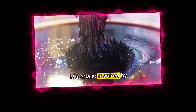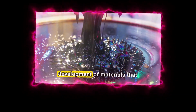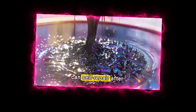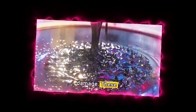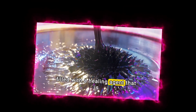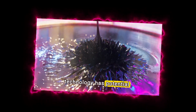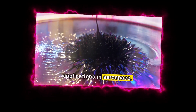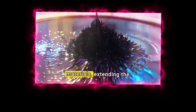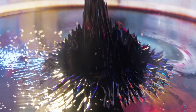Self-healing materials. Inspired by biological systems, nanotechnology has led to the development of materials that can self-repair after damage. These materials contain nanoparticles or nanocapsules filled with a healing agent that is released when cracks form. This technology has potential applications in aerospace, automotive, and construction materials, extending the lifespan and safety of structures and vehicles.